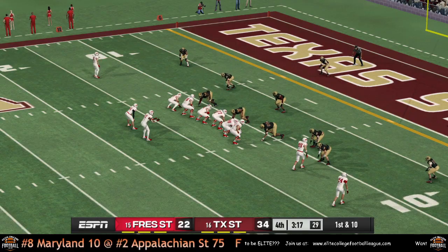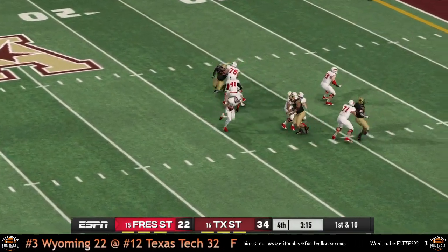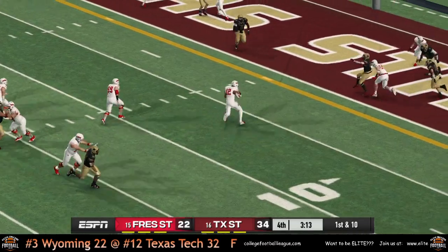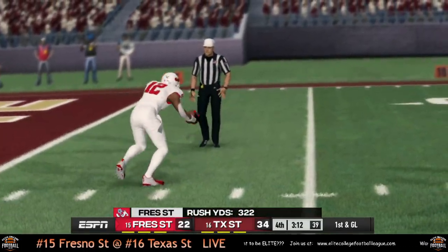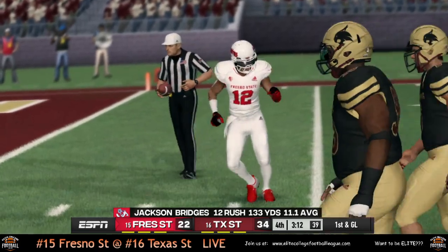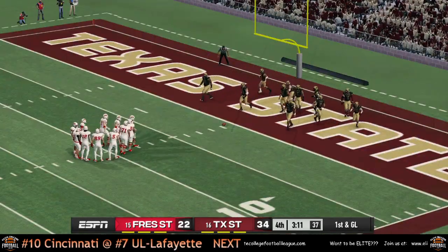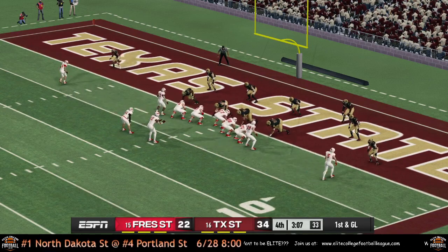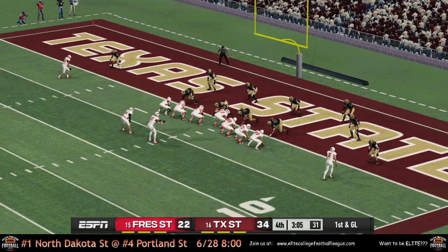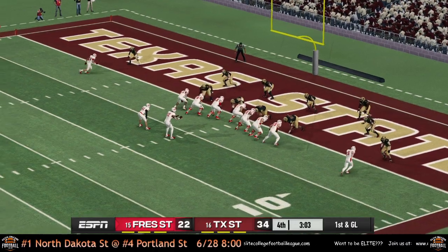Man in motion. Back brings him back in. He's going to pass it this time. No, he's going to drop it and run. And he's going to get the first down, but he stops right there at the goal line. 133 yards rushing for Bridges today. 3:05 remaining in the game.